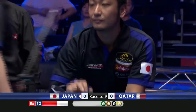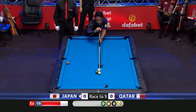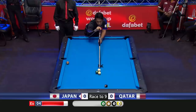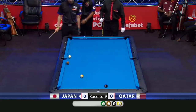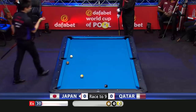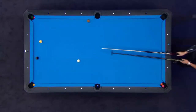Not a nice shot to have to play with the rest, this. Yeah, and you have to negotiate the contact on the 9 too to get back over the other side of the table. Wow, that's a great shot. Great shot. Flirted with that side. But that's a nice recovery.